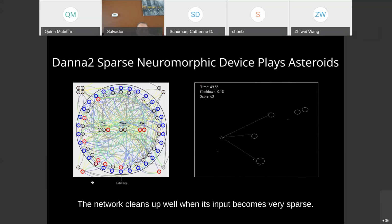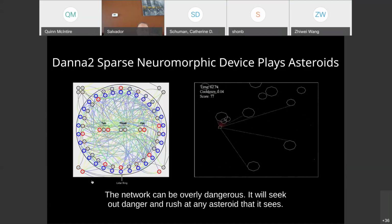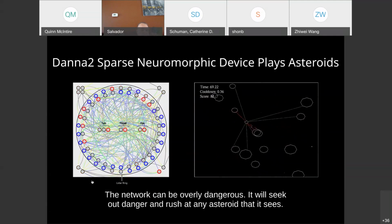So actually, one of the things that we were able to do with the genetic algorithm approach, I had a student, actually a high school student last summer, who updated the fitness function to accommodate different behaviors. So it's not just based on the score on the game, but also on other factors to make it more cautious or more aggressive in the environment.